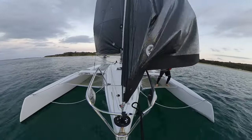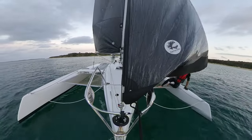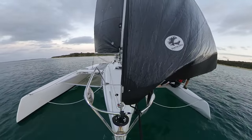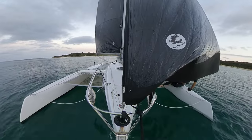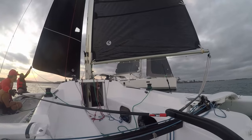If we were running extra sails, we would be reaching off here with a spinnaker or a larger screecher, but because we're running a small jib, we're running quite deep and we gull wing it to get the best boat speed and VMG.